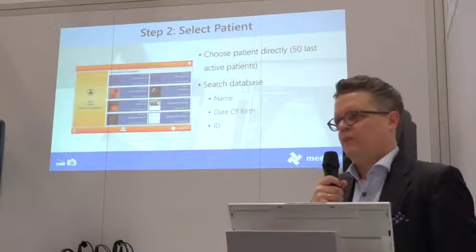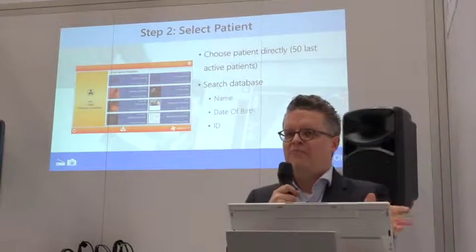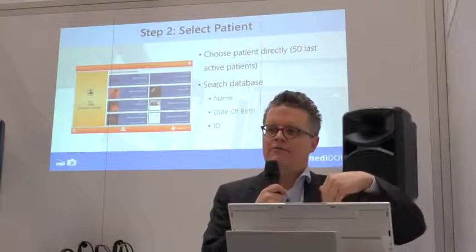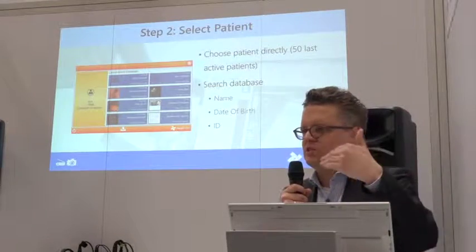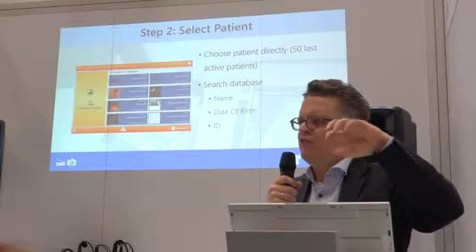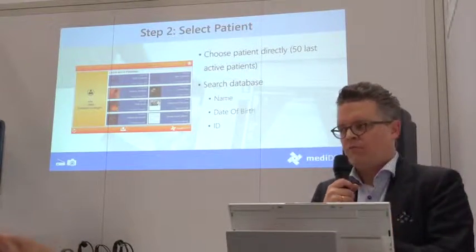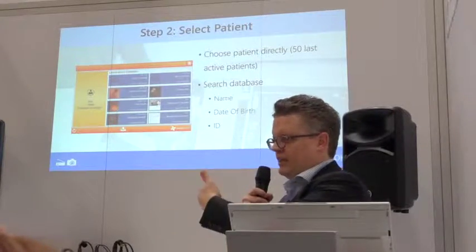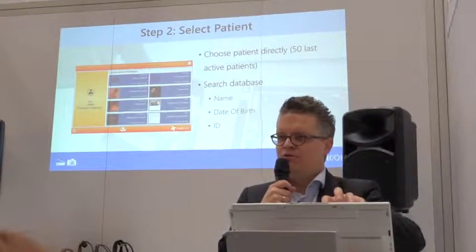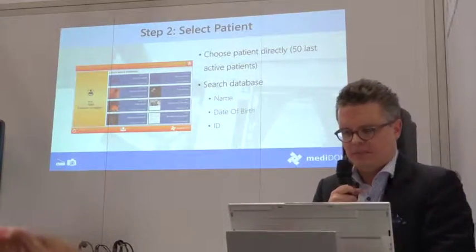choose the patient. You have direct access to the last 50 patients that have been opened throughout the clinic, throughout the office, and this is what customers confirm, we are very sure that you have very quick access to the relevant patients for whom you want to scan the document. If you don't have the patient in the list, you still can search the mediDOK database in the background by using the mediDOK ScanApp, and so you have access to all the patients in our database.